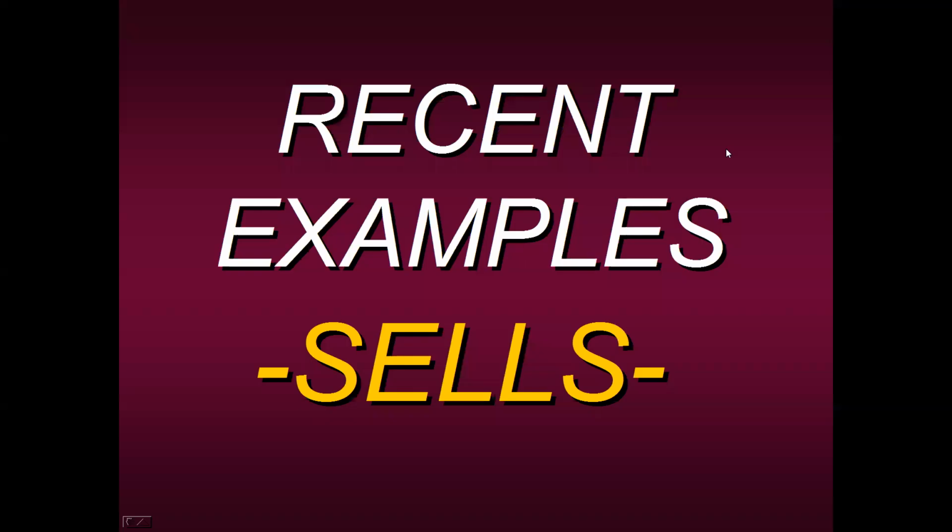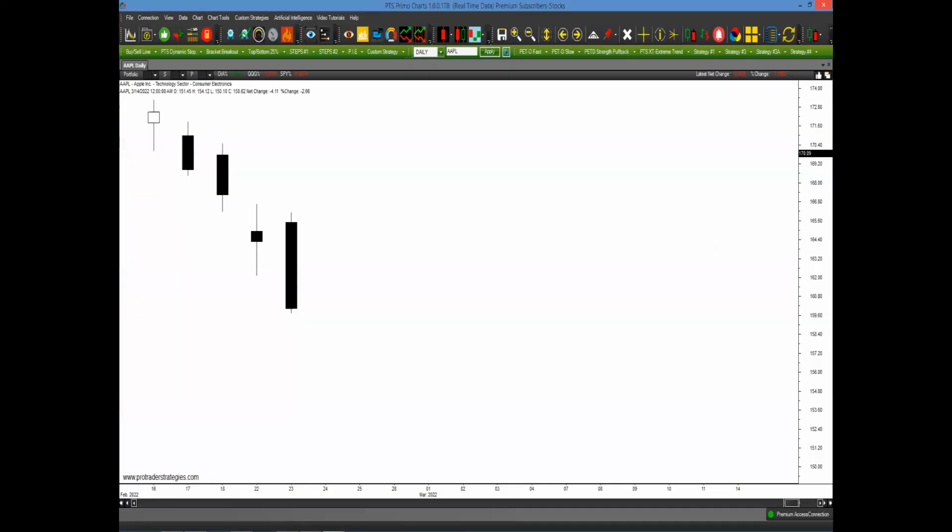Now let's look at some sell examples because it works on both sides, works on all markets, all time frames, and in either direction. Here's an example in Apple. Okay, obviously we've been going lower in Apple. This was a month or so ago coming into March. So you could say we're in a downtrend, even if it's a short-term downtrend. It's pretty safe to say we're in a downtrend.